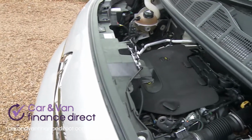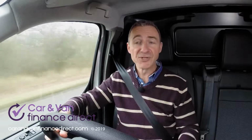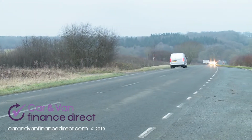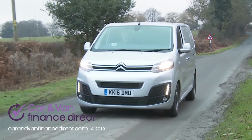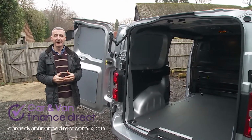We're trying the 120 bhp unit here, and that's able to return up to 53.3 mpg on the combined cycle and up to 139 grams per kilometre of CO2. There's also a 150 bhp variant and a flagship 180 bhp model that has to be ordered with EAT6 auto transmission. Time to look at the cargo area in a little more detail.